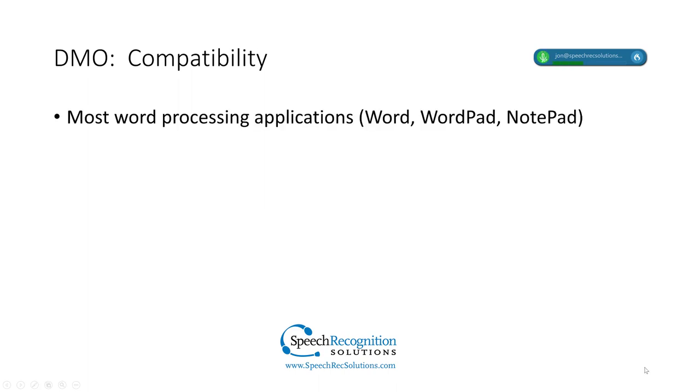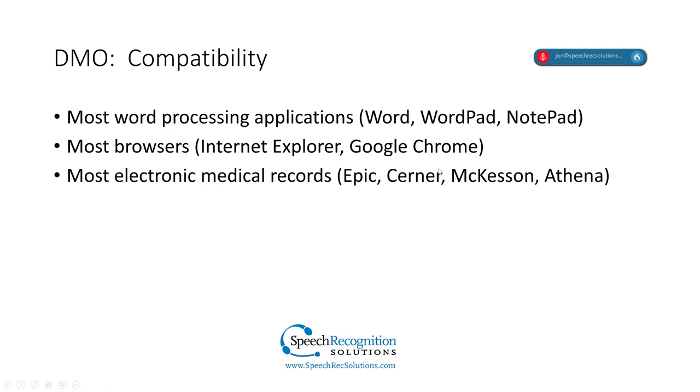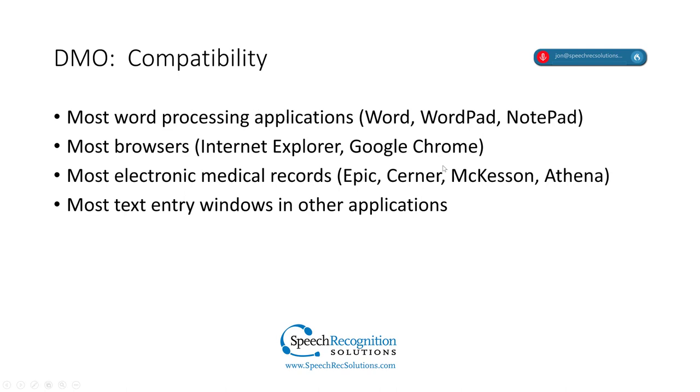Dragon Medical One is compatible with most common applications, including most word processing programs such as Microsoft Word, WordPad, and Notepad. Most browsers, including Internet Explorer and Google Chrome. Most common electronic medical records, including Epic, Cerner, McKesson, Athena, and others. And most text entry windows and other applications.